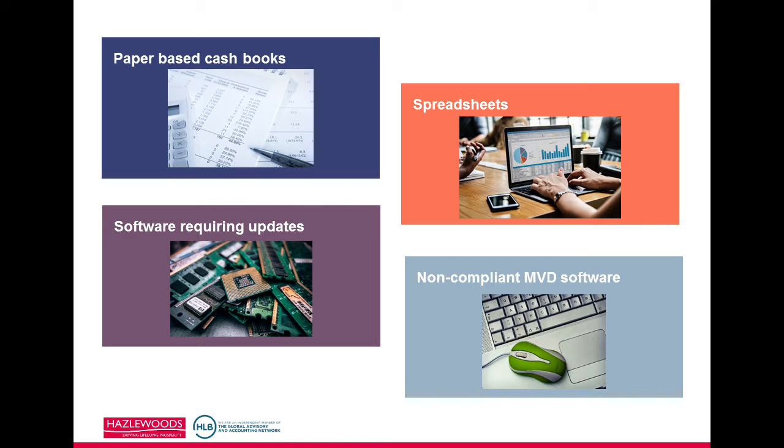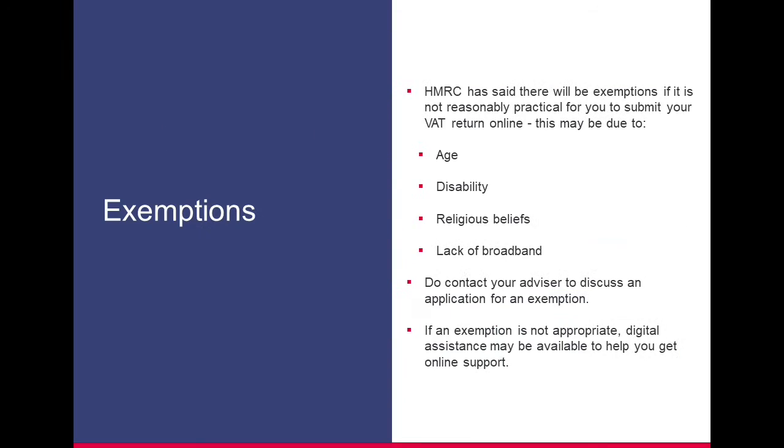With paper-based cash books and spreadsheets, you will definitely need to think about what you're going to do going forward. There will be a short-term solution for anyone using Excel spreadsheets in that you can use a bridging software, which will mean that you can submit the VAT return digitally, but this will only be a short-term solution and will not be applicable when Making Tax Digital comes in potentially in 2020.